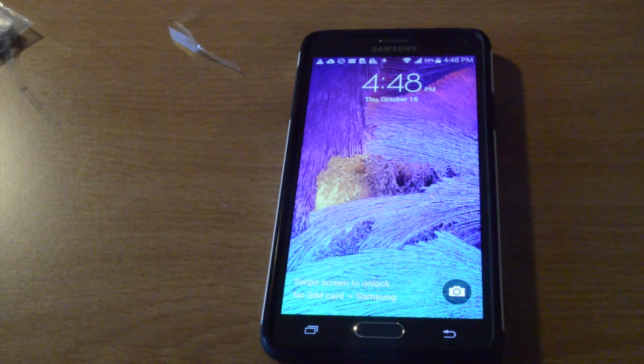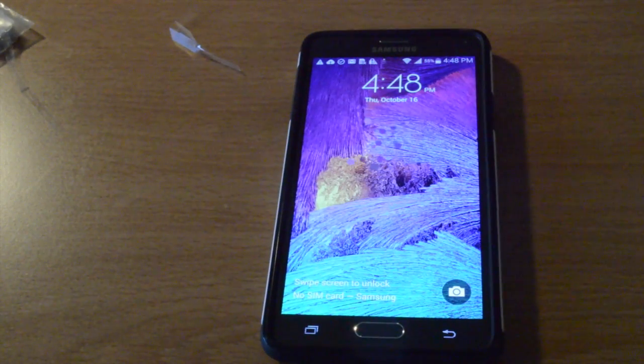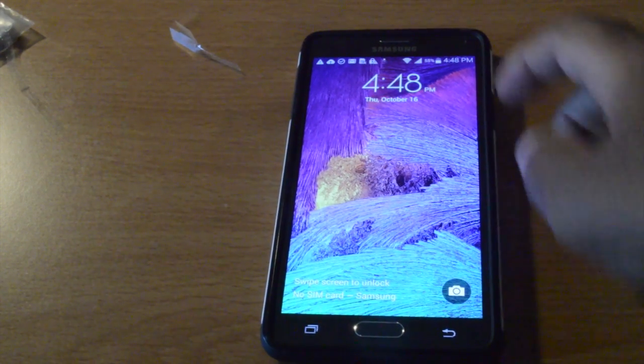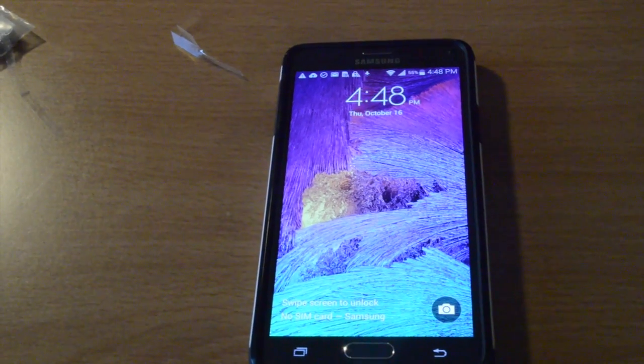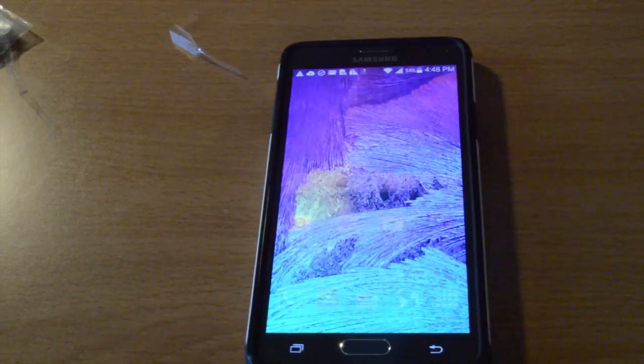Alright, and here we are. We have the Galaxy Note 4. I'm going to adjust the time off because it sure does adjust really fast. So this is your home screen. I mean, actually, your lock screen. Let's swipe the left on.